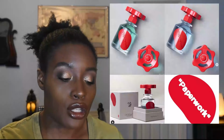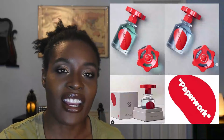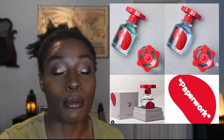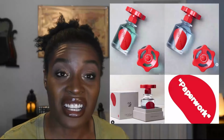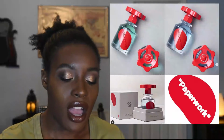She referenced the fact that there is no sampler pack, so you would have to be willing to buy one or all or some of these fragrances for $185 blindly, just based on the notes, and assume, hope, and pray that you like them. Because not only are you assuming you're going to like them, but you're assuming you also don't already have a product in your collection that is the exact same thing. No ma'am, no Pam. So I am going to pass.